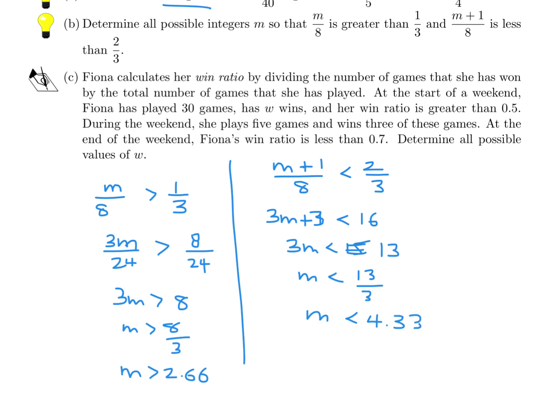13 over 3, right? Okay, so combining these two, you get that m is less than 4.33 but greater than 2.66. And m is an integer, right? Yeah. So the only integers in that range would be 3 and 4.